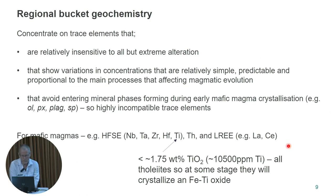Okay, so just some regional bucket geochemistry. We want to wrestle this DNA out of our basalts. What do we look for in a suite of elements? I'll start off by saying the elements that I'm looking for are slightly different to the ones that Scott's been talking about because our purpose is a bit different. But the process is exactly the same.